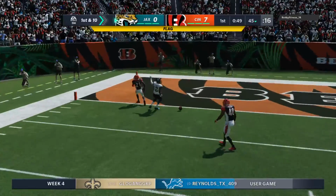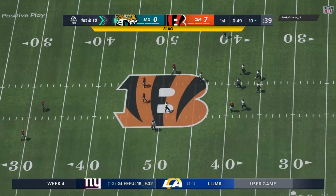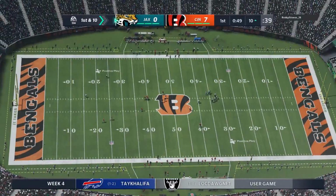And that's going to wind up incomplete. However, we do have a flag down. Let's check in with our referee. So the contact came before the ball got there, and the flag is thrown. Timing is everything, isn't it?